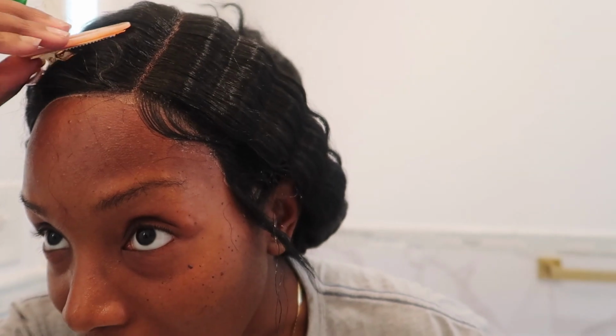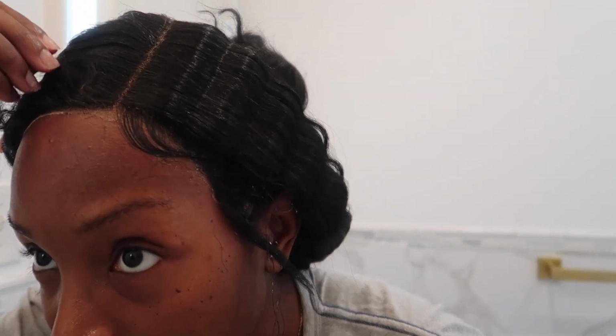Things are already looking good. Once you got the edges, it don't matter how the wig is installed, in my opinion, child. If you got the edges done, everything else will work out just fine. Of course, we have to find the edges, because where the hell did I put them?